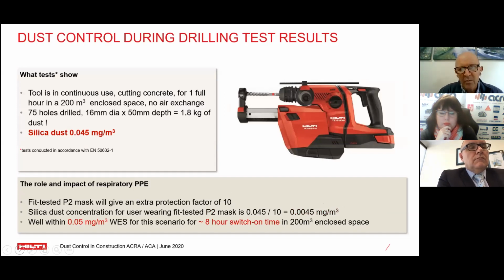Similarly with light drilling, with onboard extraction, here's an example of such a tool, and I think Nick last week showed a few examples as well. Again, light duty drilling is a very easy application to control, but even without protective equipment, without a mask, you're coming really, really close to the actual working exposure standard. So even with light drilling, it's a pretty good idea, if it's on a continuous basis over a full day, to be wearing a dust mask.